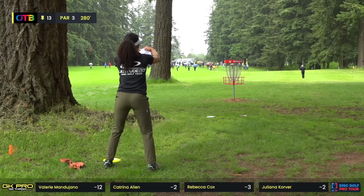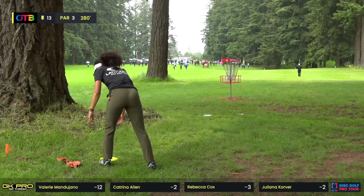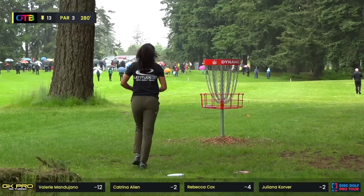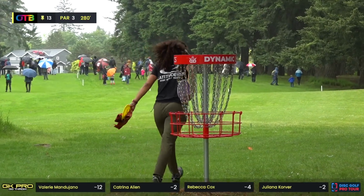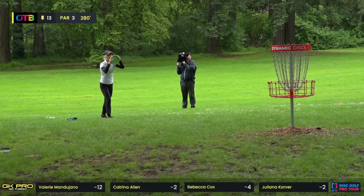Rebecca right on the edge of the circle. There we go. That one feels good. Yay! Found the bottom of the basket. She's been so close all day. Brings her to even for the round. A great putt.